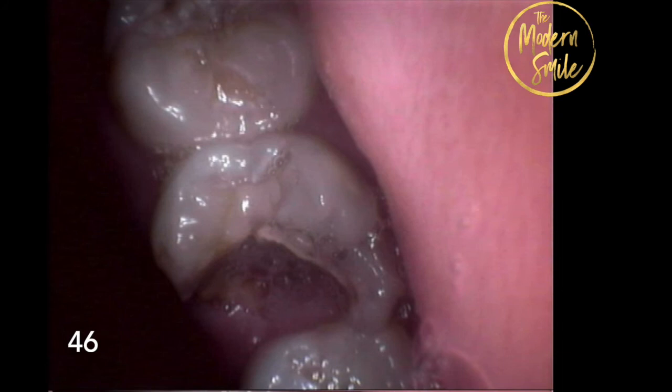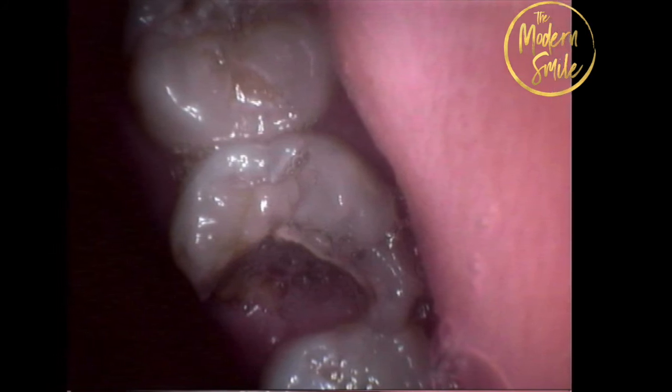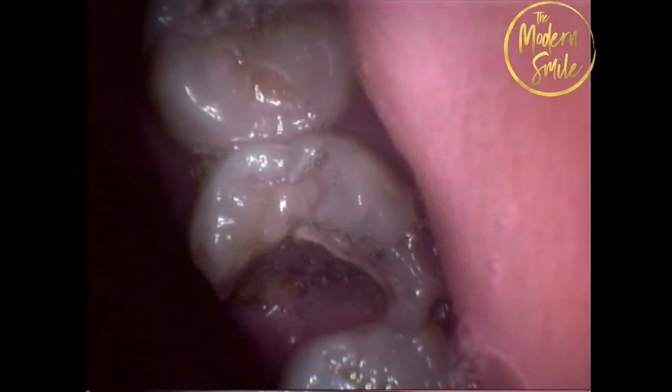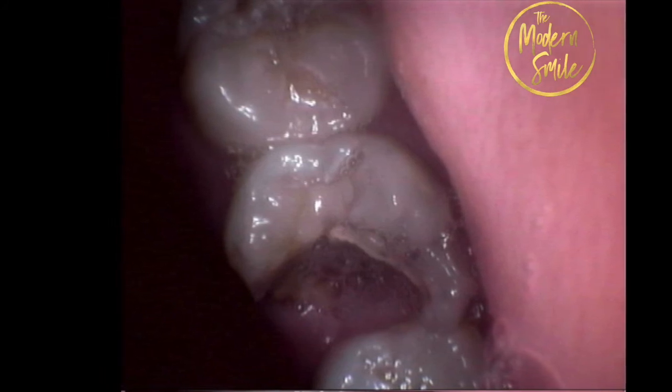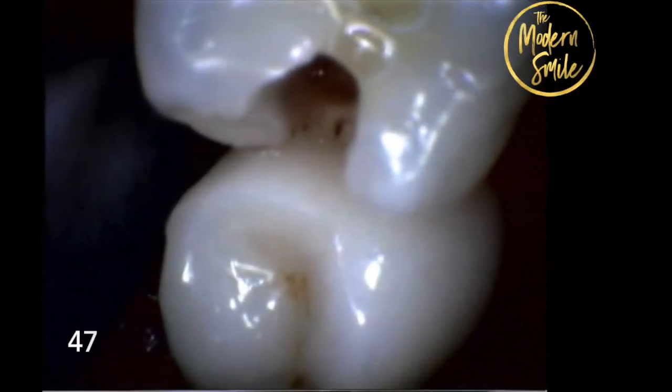Here we have another tooth that half of the tooth is gone and the decay is below the gum line. What happens when a tooth gets such a huge cavity? The gums start to grow over the broken piece.